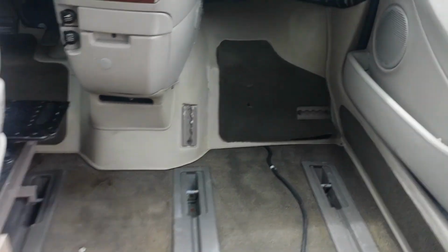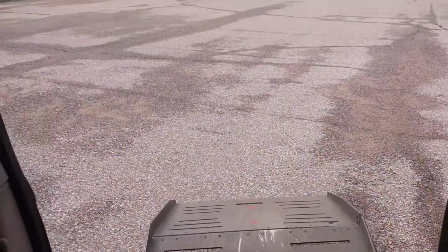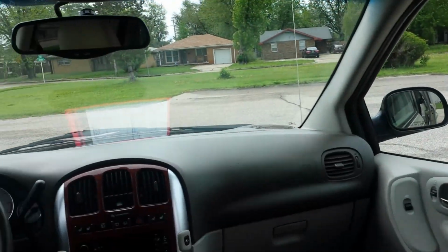And then once you're in the van, you can push the button. The ramp and door work perfectly. So very nice van, very low miles.